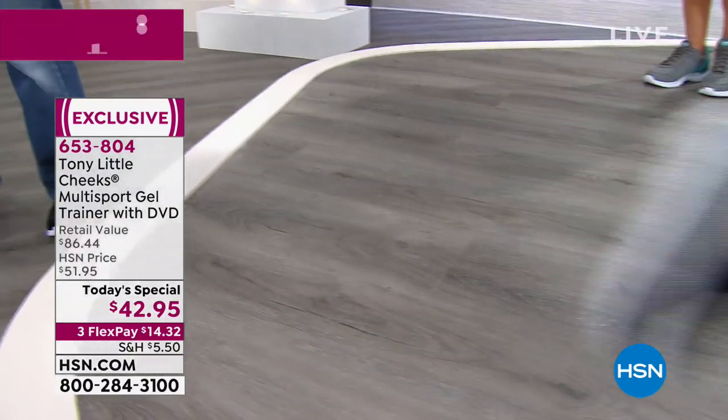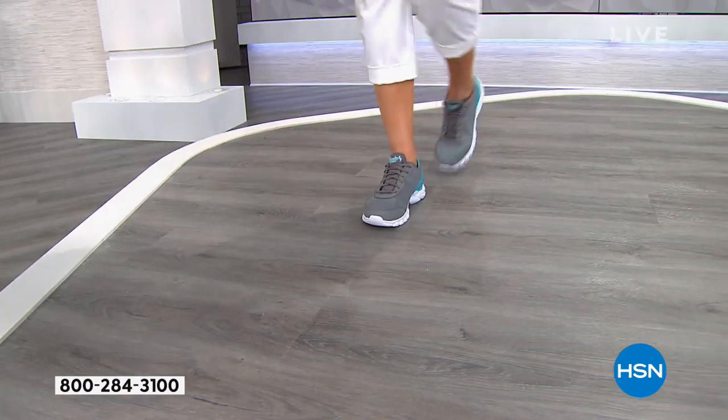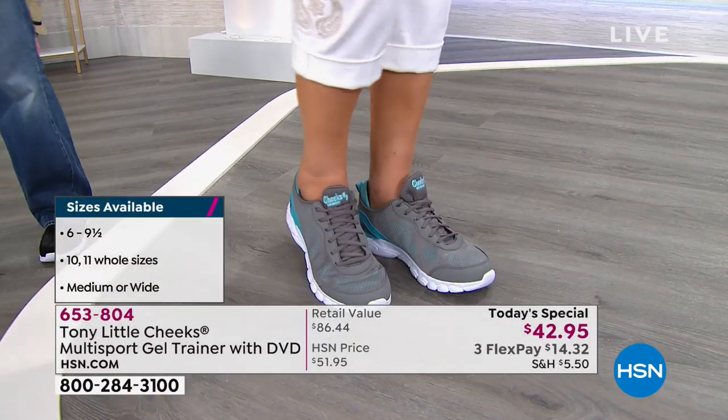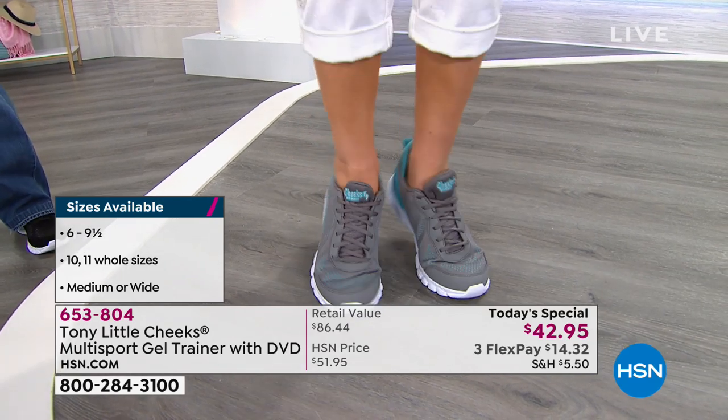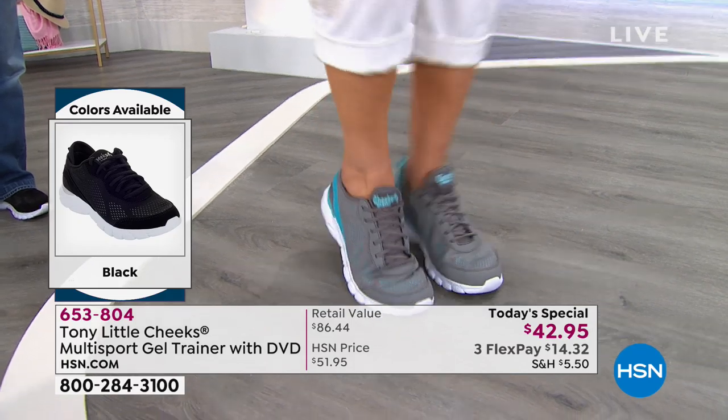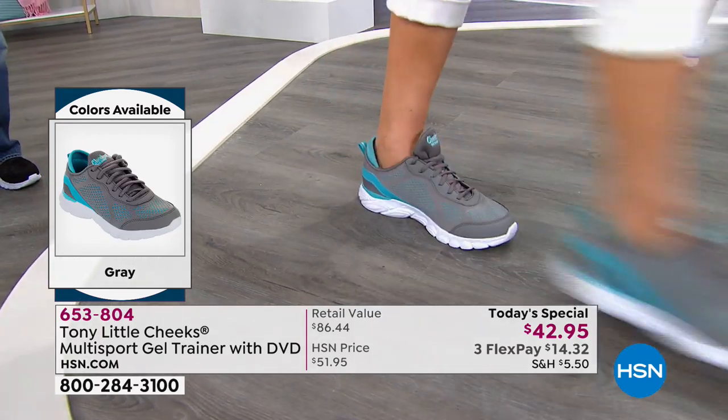So if you're using it as an everyday shoe to go to work or do everything, you got it. But if you want to go straight from there to the gym, you can. In the same shoe. Yeah, in the same shoe. And that's why it's so valuable to everyone. That means when you get up and get dressed and put these shoes on, you're ready for the day. You're ready for the workout.